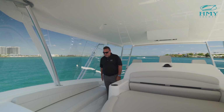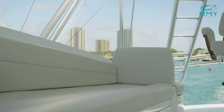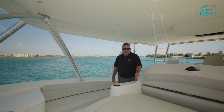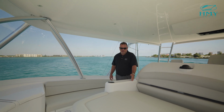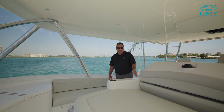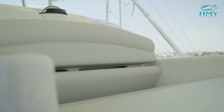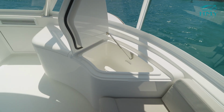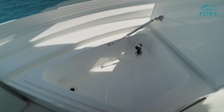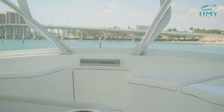On the starboard side is a large bench seat with rod storage below. Forward of the console is a new chase lounge, which is new to the 74 Convertible. We've done it on the 64 and the 68. It was a very popular feature, so Viking has incorporated it into this model too, and it has a full air-conditioned backrest. And then moving forward from here is a freezer, dunnage box, another freezer, a sink, tackle storage. It's the return grate for your air conditioner forward to me.